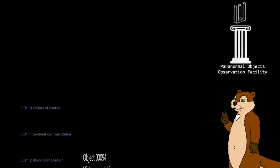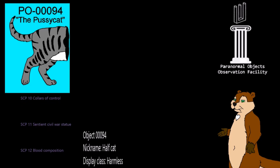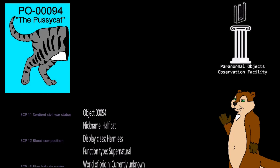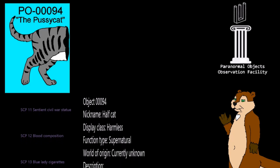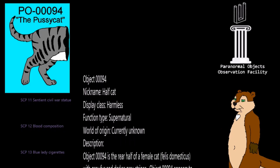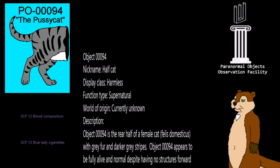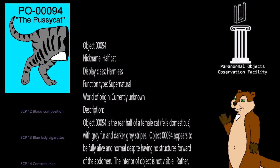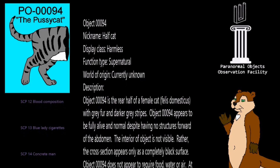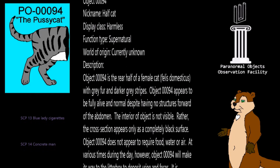The second object we will be discussing is of a similar nature. Object P00094, nickname Half-Cat. Display class, harmless. Function type, supernatural. World of origin, currently unknown. Description. Object P094 is the rear half of a female cat, Felis domesticus, with gray fur and darker gray stripes. Object P094 appears to be fully alive and normal despite having no structures forward of the abdomen.